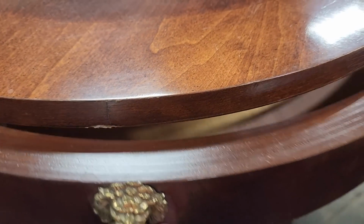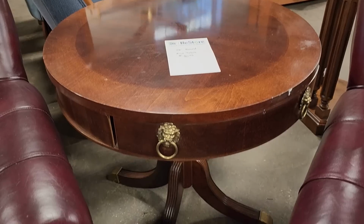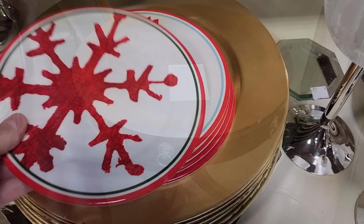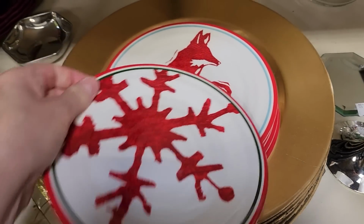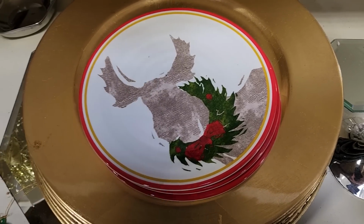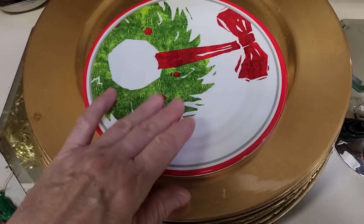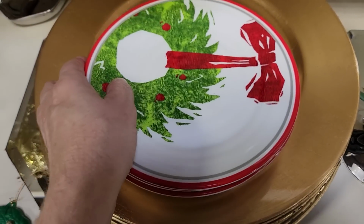Okay, here's that other table. I think the person maybe just didn't see that one. I love that drawer pull with the line on it. And I think that was $30. Oh, so pretty. And here's some melamine plates. These are 50 cents a piece, and they had different designs on these. So I am down on the floor on my knees digging through these just to show you what they've got. I thought that was a really good deal. And I gotta tell you, they were putting more stuff out.